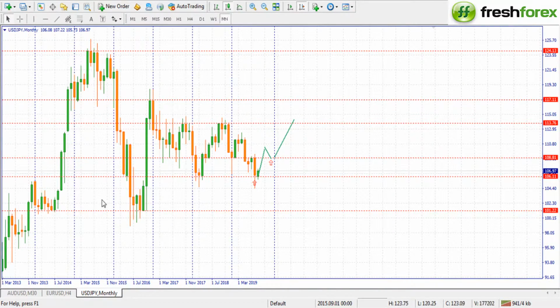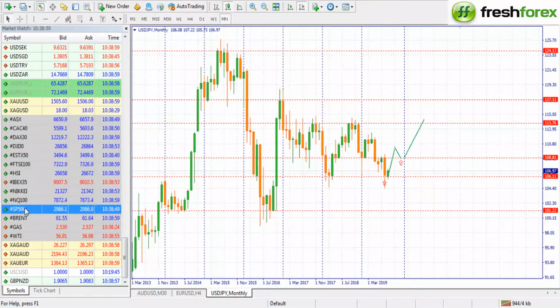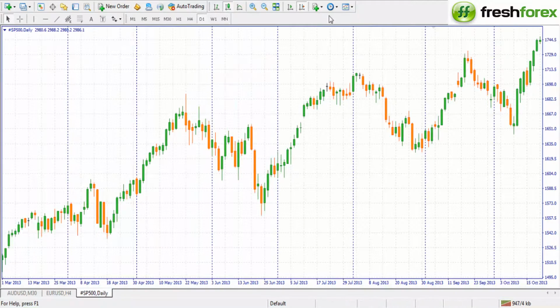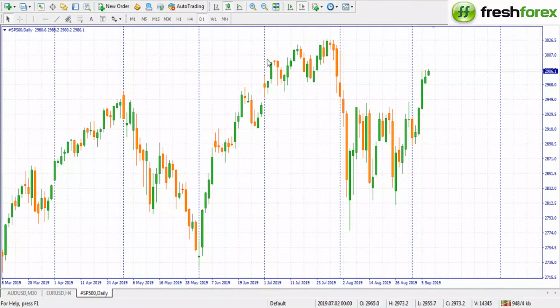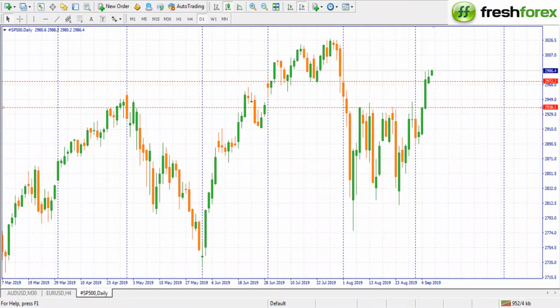So we'll move forward to the next chart, SP500. SP500 is bullish. We are buyers on this one, and if you can see, the price basically went above the zone where we said previously. It even went above this level here. So this should only mean one thing, that we are still continuing to the upper side.